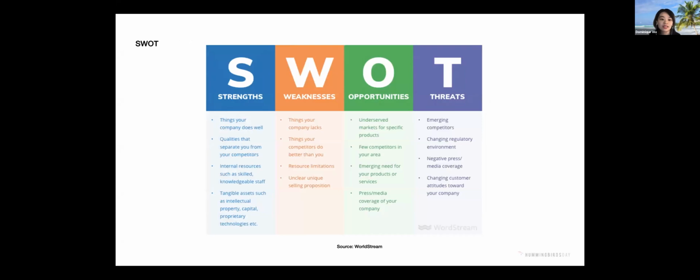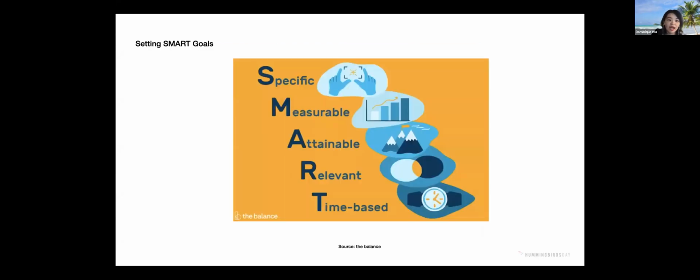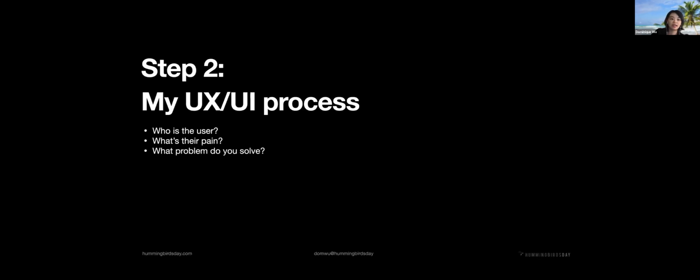And second one is SWOT, and see what's the strength of your business, what's the weakness, what's the opportunity, what's the threats. Once you know yourself clearly, you start seeing your uniqueness and your opportunity. And then you start setting SMART goals. For example, you can set a long-term goal and a short-term goal. Long-term goal maybe a few months, a year. Short-term goal maybe a week, a day. You need to make it specific, measurable, attainable, relevant, and time-based. Yeah. So the second part I will talk about my UX UI process.